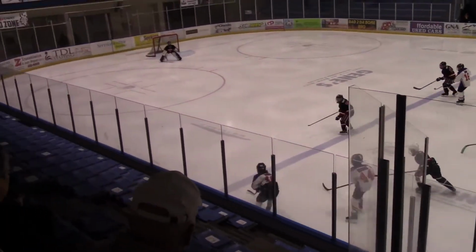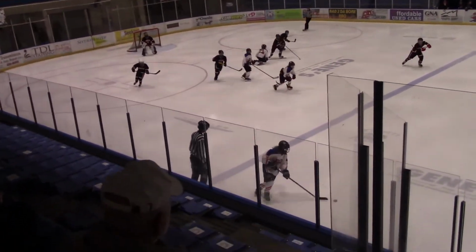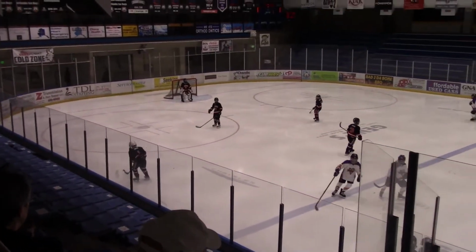Moving out is the Thunder. Thunder moves into the offensive zone. Centering pass wiped away by Carson. Out of the zone, circling back. Waiting for a checkup is the Thunder. Thunder move it in and an offside call on Thunder.